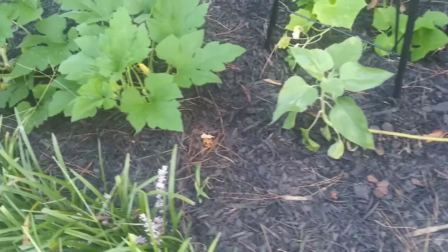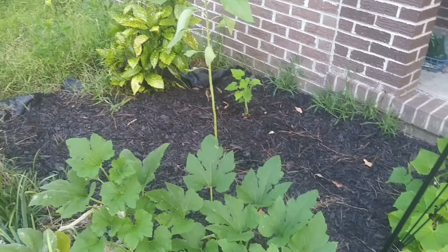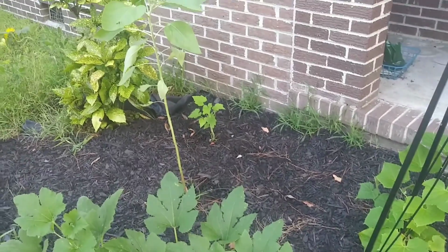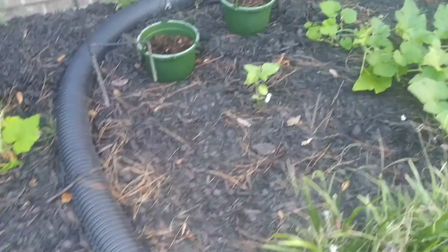Still not seeing any pumpkins on this, but at least they're perky. Even that one over there is now up off the ground. This one up. So they're looking pretty good.